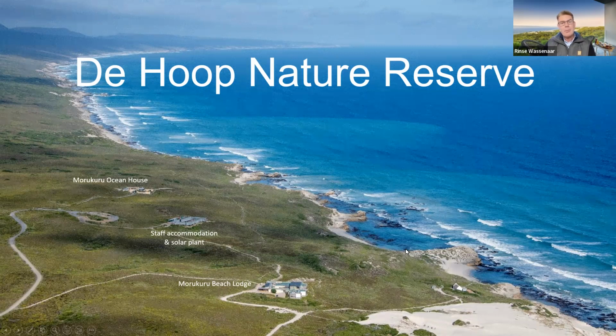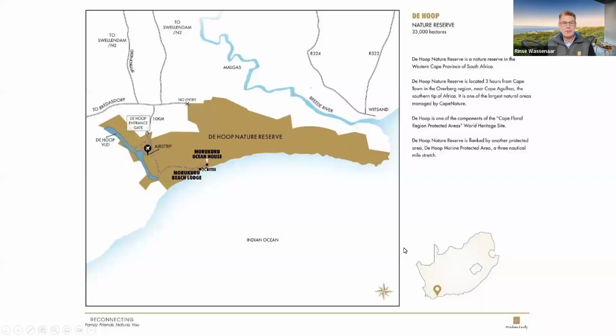It's a 50-kilometer or 30-mile coastline. And it is a protected area. It's a marine protected area, and that means that both the ocean as well as the land in the reserve are protected. No boating activities allowed, no fishing, no diving, no surfing, none of that. It's pure nature, and that also means that the bay in front of the Hoop Nature Reserve, which is in fact the Indian Ocean, is full of whales between July and end of October, and those whales are very relaxed because they're not harassed by any boats.